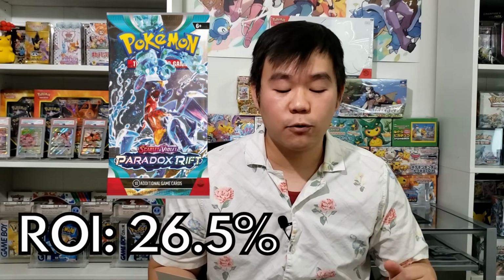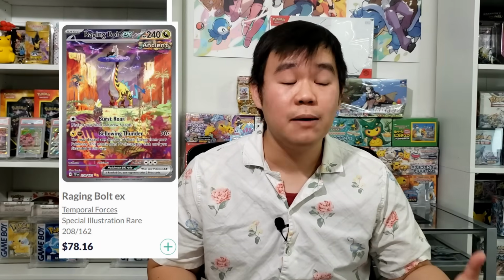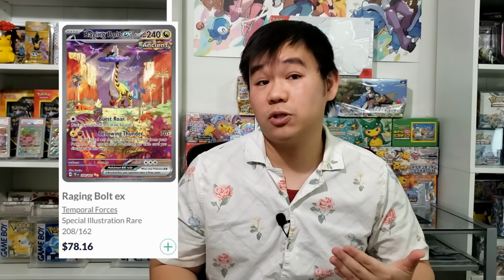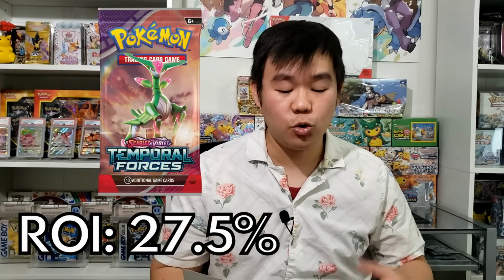In the next spot for one of the worst sets to open up for a pack to cost ratio, we got ourselves Temporal Forces. The best card inside of Temporal Forces is the Raging Bolt EX, which is currently going for roughly $80. It is quite desirable. I think it's a really cool card, but at $80, you really have to open up a ton of booster packs to pull yourself this card. And roughly right now, if you're opening up Temporal Forces, for every single dollar that you put into opening up this set, you are getting back yourself roughly on average 27 cents worth of value on the dollar.